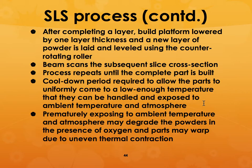And you have a cool down period because you can't just go and pick it out, because otherwise it's going to be exposed to the ambient temperature and atmosphere, or it might warp because of that sudden exposure to ambient temperature. And also the powders are going to be degraded. Now one thing to note is that these powders are going to be expensive. So if you expose them to atmospheric temperature and pressure, you are going to have degradation of the powders, so you can't recycle those powders very easily. So in order that you can recycle them, also you want to make sure that the part is going to be cooled down inside the build envelope itself.